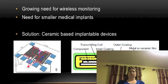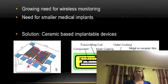So right now, one of the problems out there is there's a growing need for wireless monitoring. There's a lot of people that are aging now, and the world population is expanding, and there's not enough doctors to monitor everybody. So a big thing I'm going to talk about in the next couple of slides is there's going to be a big, huge push for home monitoring. They just need to be more robust in general.